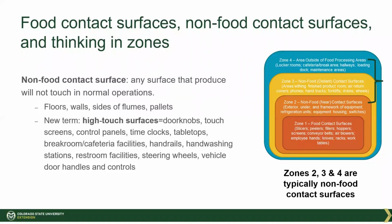Now, what's important about non-food contact surfaces when we're looking at how we manage our sanitation programs in the eyes of COVID-19 are those high-touch surfaces. What are those? This is something we're not used to thinking about. Those are things like doorknobs and handles, maybe the touch screen on an iPad, time clocks, tabletops. If you've got a vehicle, the steering wheel, the door locks, any controls, those are all going to be high-touch surfaces.